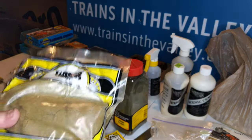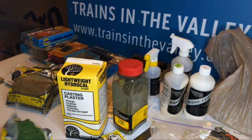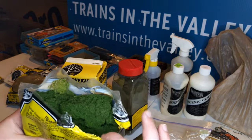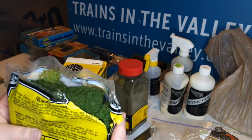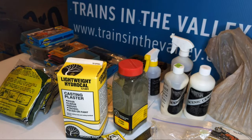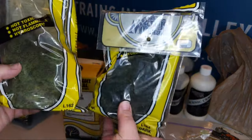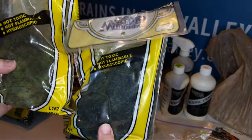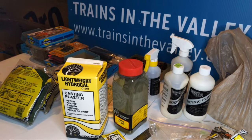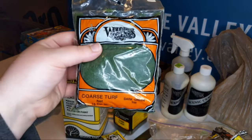Okay. Earth blend. This was opened on the corner. This is also open. Foliage clusters. But I don't think anything was removed from it. It's to the tippy top. We got two more things that were opened. So we would sell those at a big discount because they're opened. This one's closed. Awesome. Coarse turf.